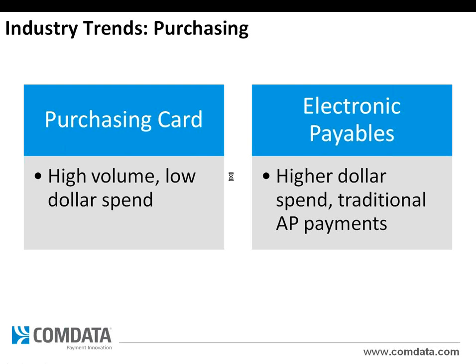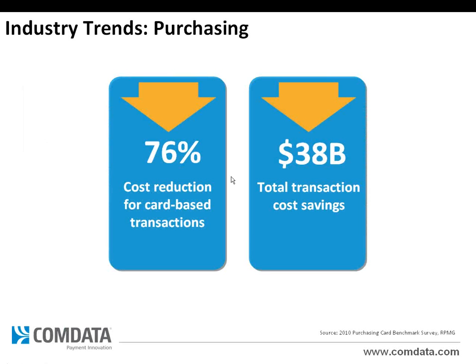The other thing we want to talk about is electronic payables and how companies are transitioning some of their traditional check volume to electronic forms of payment. The industry trends are clear. 76% cost reductions are achieved by moving away from a traditional check and invoice process to an electronic card-based solution. Opportunity costs here are over $38 billion in North America alone, so rather significant.